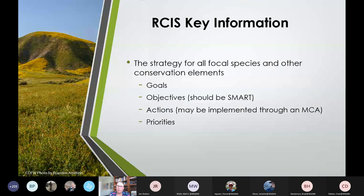And then the last piece of information in the RCIS that I'm going to discuss today is the strategy for the focal species and other conservation elements. And that includes goals, objectives, actions, and priorities. And the actions are the way that the RCIS is implemented. And as I mentioned, an RCIS can be implemented in a number of ways, including MCAs, if the goal is to create mitigation credits. The RCIS can also be implemented for just conservation purposes as well. Next slide, please.